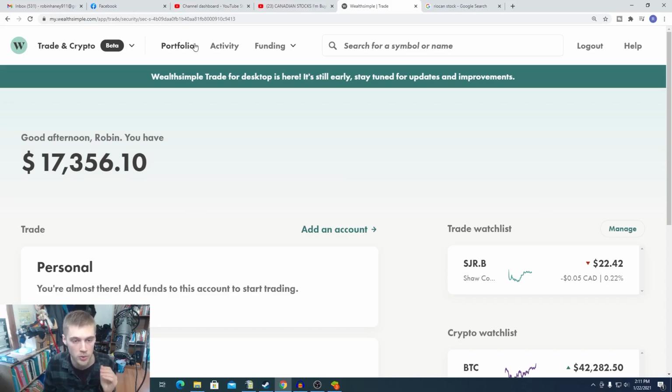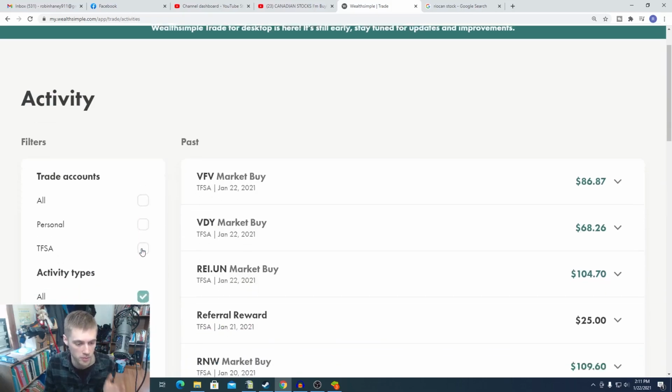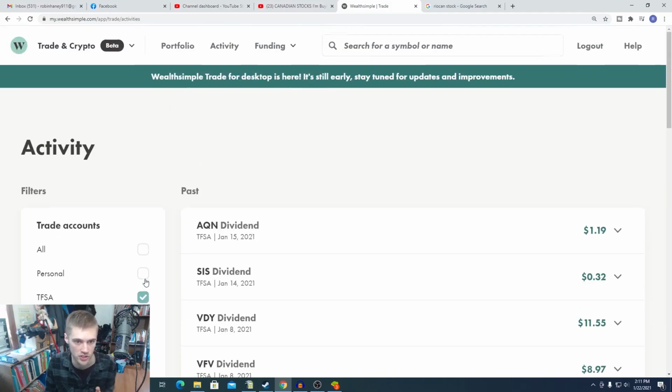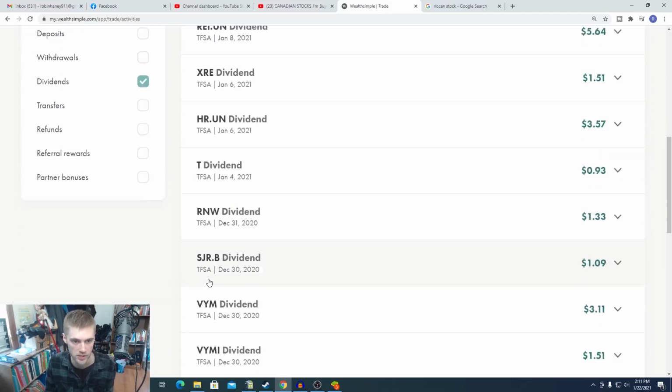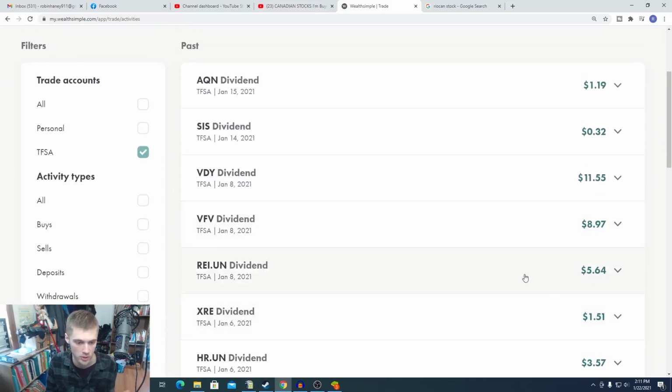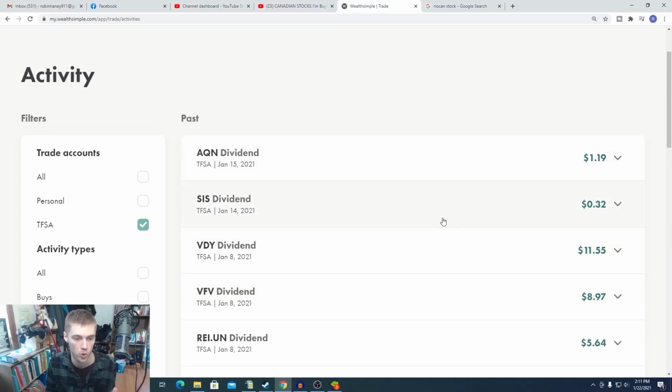So once again, no new updates in regards to dividend payments. It's been pretty slow. We got a bunch of dividends at the start of January, and then it's pretty much been nothing ever since. As you can see, a bunch of dividend payments at the beginning of January: TELUS, H&R REIT, XRE, RioCan. There's that RioCan dividend, but it will be smaller because the new cut will come in February. Then VFV, we got a nice dividend. VDY, nice dividend. And then some Savaria Corp and AQN, which is Algonquin Power and Utilities. And I think we have a big payment coming up from TD towards the end of the month, so that'll be really nice. We have a lot of money in TD.